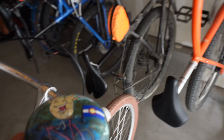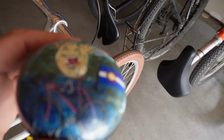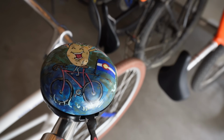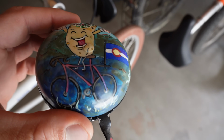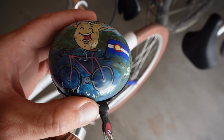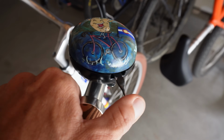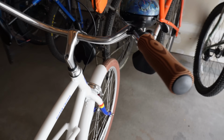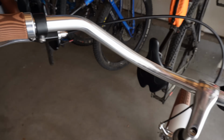I have this cool bell on it that one of my viewers sent me years ago. Let's get that in focus there, buddy. Yeah, look at this. It's a burrito riding a bicycle with the Colorado flag. It's kind of the ding dong sound. Ding dong. And it's just very comfortable.